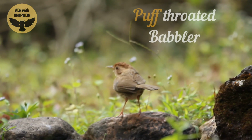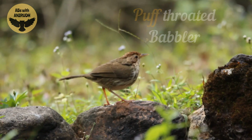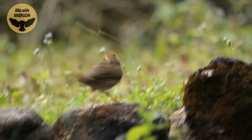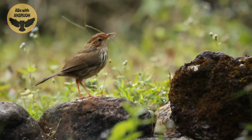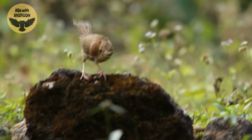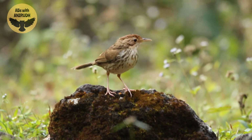After that, I heard rustling in the bushes. It was a puff-throated babbler. It sat and bathed and gave us all good shots. Far away, I saw a lot of movement. So I zoomed in with the camera, but I didn't see the birds.